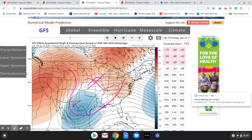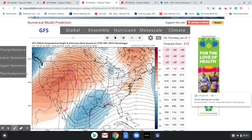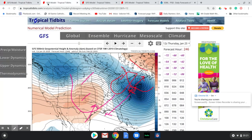Plus, this one is starting further west. For an I-95 corridor bomb, you want the storm to start a little bit further east than what's projected here. So again, just a couple of features that the surface map is not showing. Now, as we go through this, this is not as sharp as the 500 millibar on this projection.